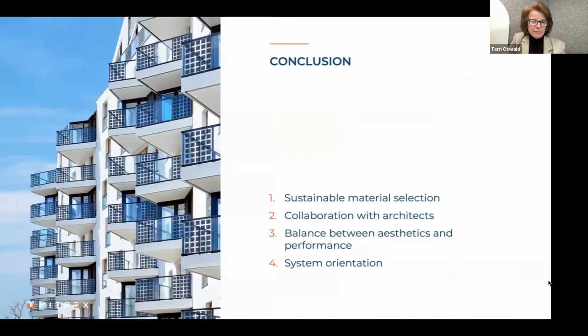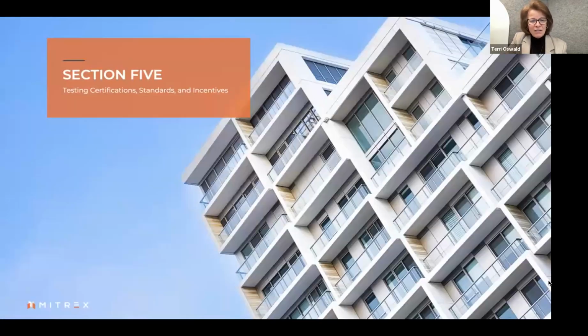So we provide that. So hopefully now you have a better understanding of what material selection means and why it's important, why it's so important to work early on with architects, the balance between aesthetics and performance, system orientation, system installation methods, that kind of thing.